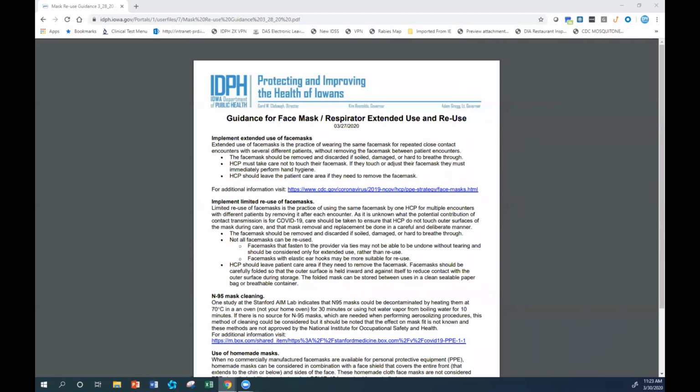Would wearing a homemade face mask on top of an N95 extend the life of the N95? I think rather than taking that step, I would point you towards the reuse and extended use guidance. And there is guidance on cleaning N95 masks. Again, this is based on a study at Stanford. It's cited in the guidance. That would be probably a more appropriate way to extend the life of N95.